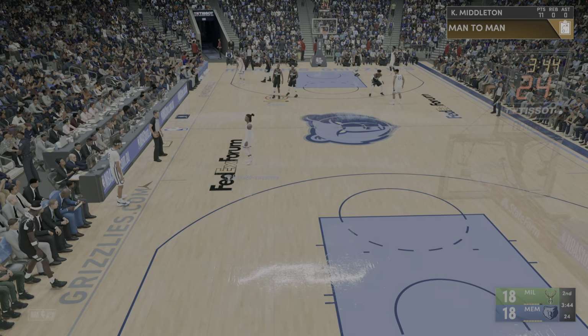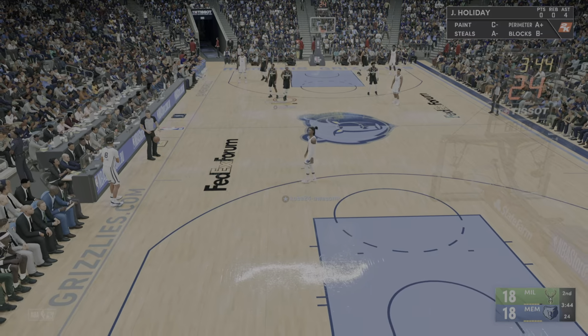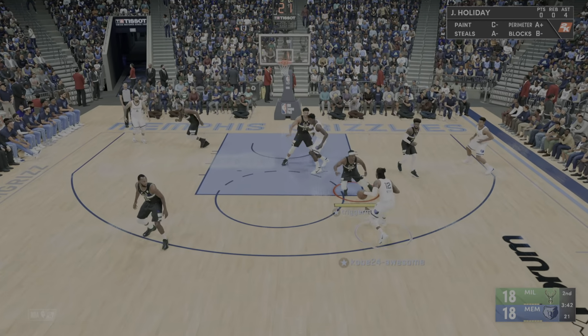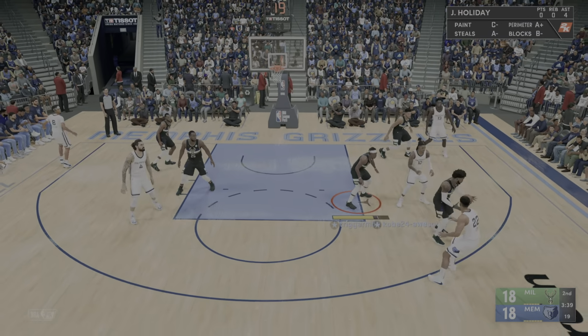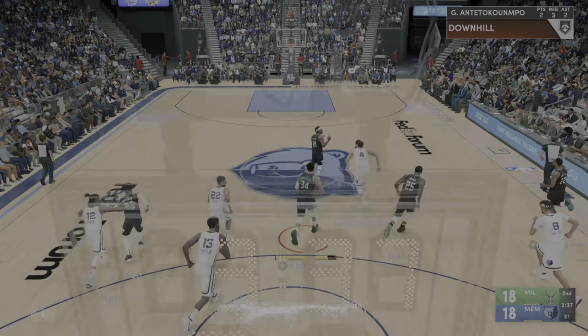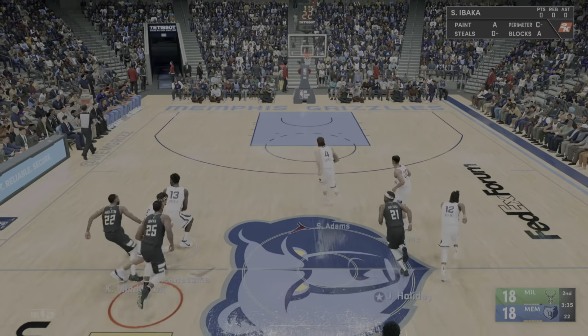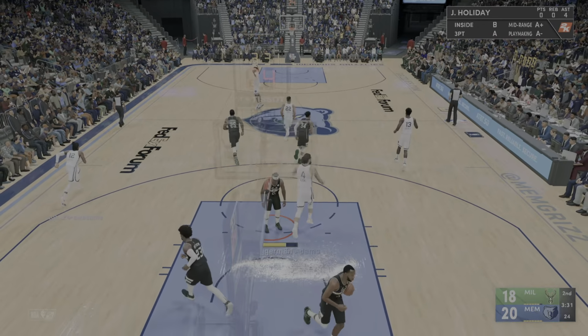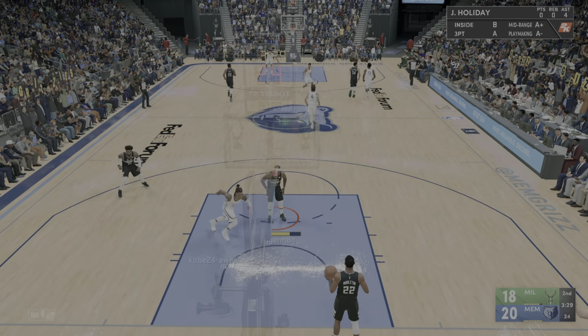Serge Ibaka. So it's the Grizzlies now. Pass to Bane. It's tipped. Oh, it's stolen by Adams. The finish! Ooh, and Adams, strong finish.